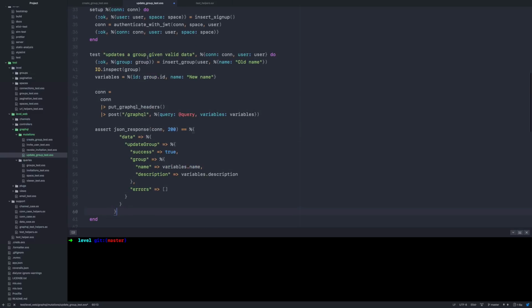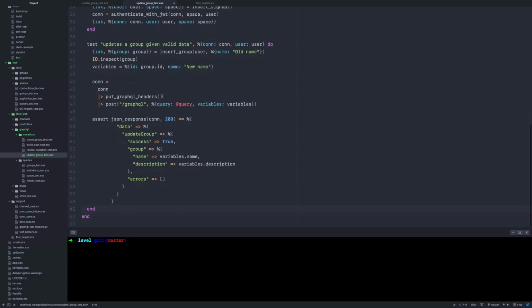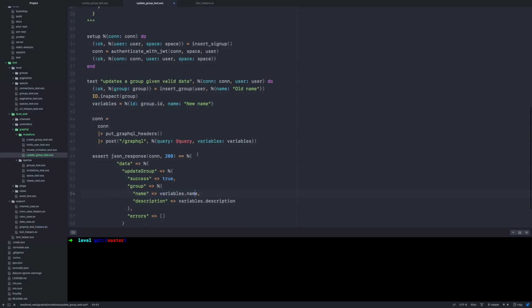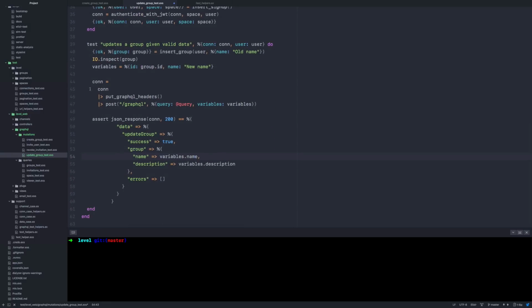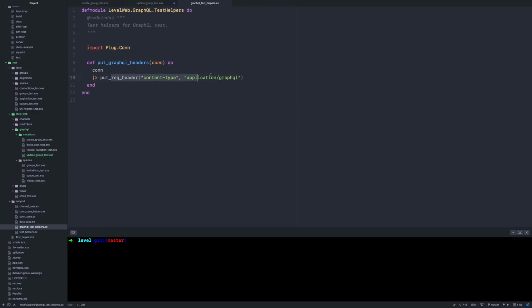Cool. Okay, so I'm just gonna nuke these. Updates a group given valid data, and this should be, yeah. So 44 through 47 is your kind of generic do-the-thing code. Yeah, this is making the actual post to the server, exercising that full flow, passing in these two headers arguments. They're like authenticate me, I guess. Yeah, let's see what's going on here. Oh, so all that's doing is setting a content type. Okay.